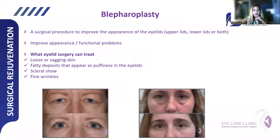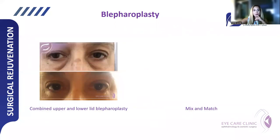This is a combined procedure, upper and lower lid blepharoplasty. So we can do this in the same setting. This is actually my mom. I operated on my mom a few years back, and fortunately she's happy with the result.